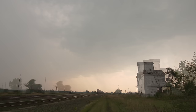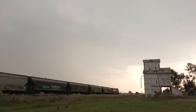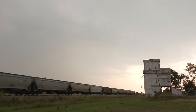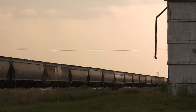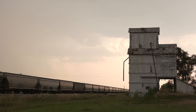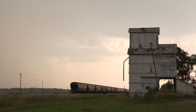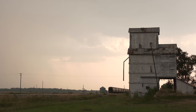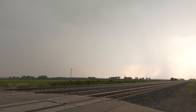UP 6811 West is right on its heels with a short string of grain hoppers. With the two westbounds out of view, all is quiet and still on the once busy triple track main. The drumming of big diesels and steel wheels is replaced with nature's percussion as lightning splits the Nebraska sky.